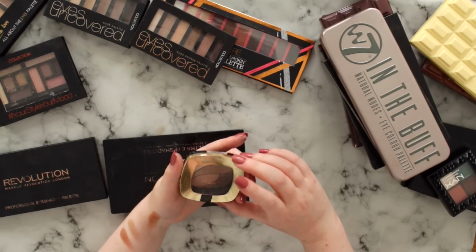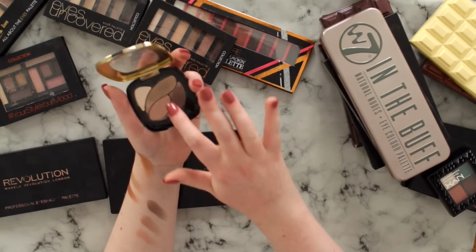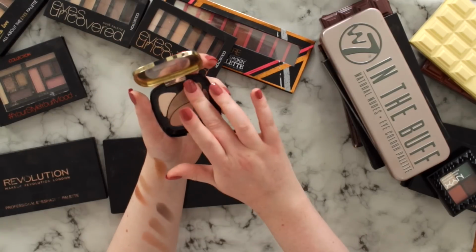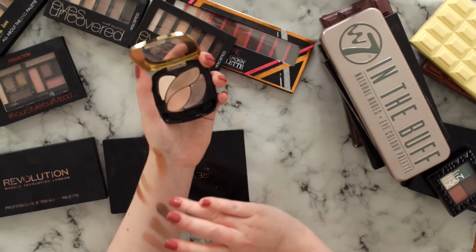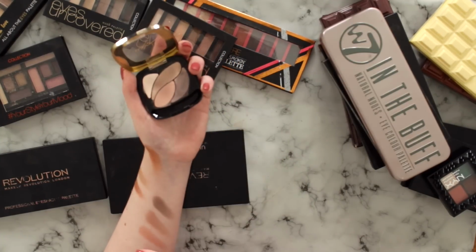I'm also going to be keeping this L'Oreal eyeshadow quad. This is the Smoky Nude Lingerie. Now I'll admit the colours in here are a little bit samey. The formula isn't particularly great. I think this was about £8, but honestly my Makeup Revolution palettes are cheaper. They come with more colours and they're a lot better. I think the colours in them are a lot more interesting.